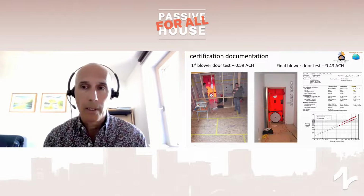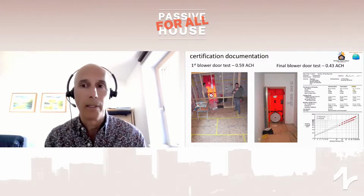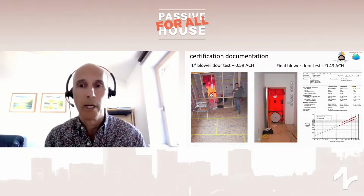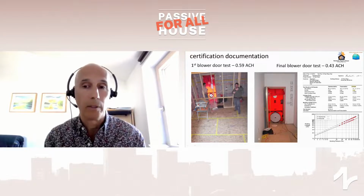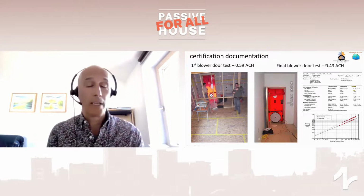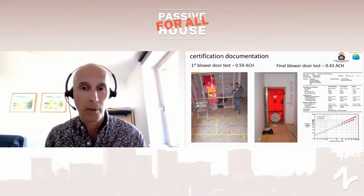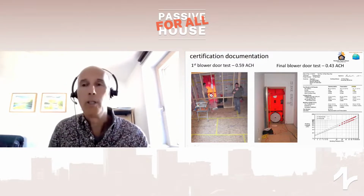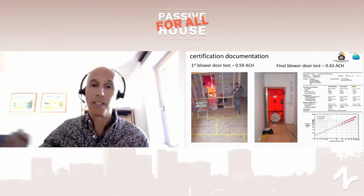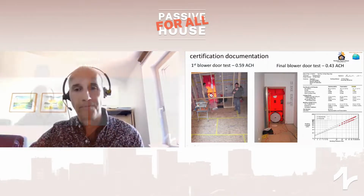And I had to contact the company that did the blower door test. Luckily, they had their documentation still on file, and they were able to pull it up. And I provided the updated information to them about VN50 volume area, and they've updated their results. And still, the blower door test came to 0.43, which is a passing value. So that was another close call, if you will, on getting all the necessary documentation and getting the results that you need to be able to certify.